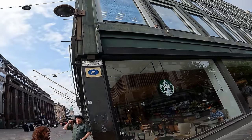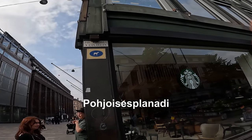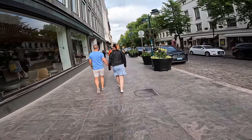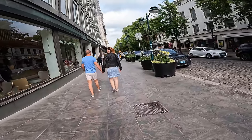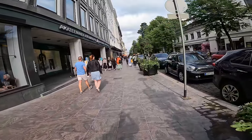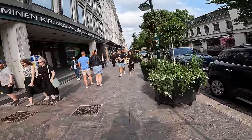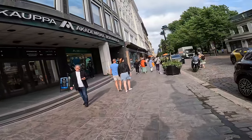All right, we're turning left on this street and heading east. I looked it up and this street name, Pohjoisesplanadi, means North Esplanade. Because as we will see up here, the street forms the northern border of a long linear park that people like to walk in, an esplanade.